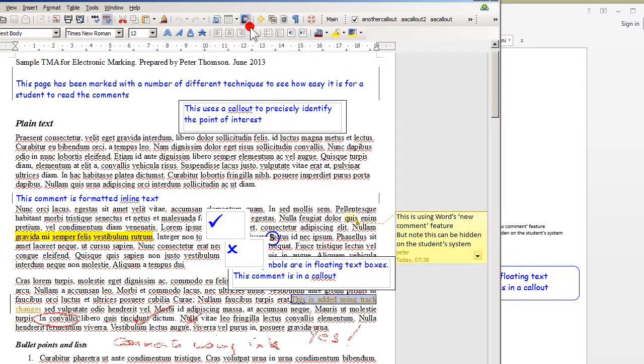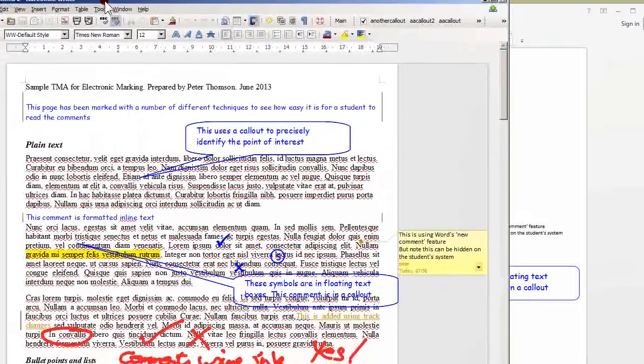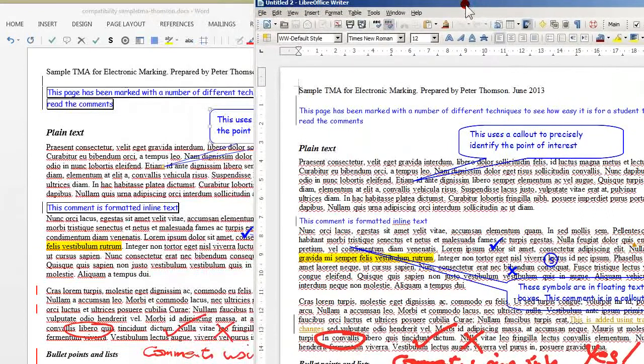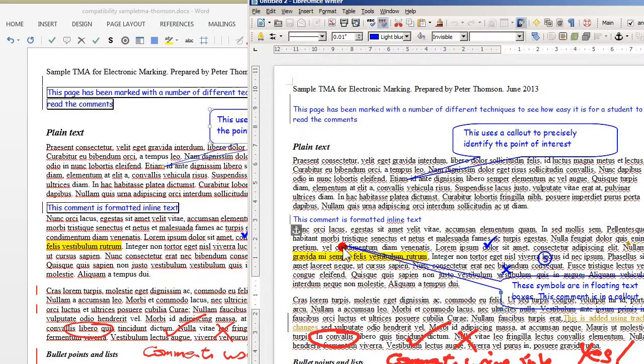If we save the original document as Word 2003, it improves slightly in LibreOffice. But if we compare them, note that the text has actually changed its formatting. So we're not starting lines in the same place. This callout has been moved and it's no longer pointing to the same point as before.